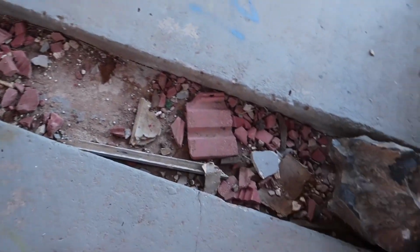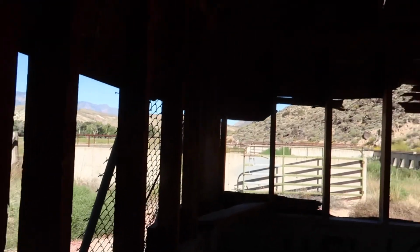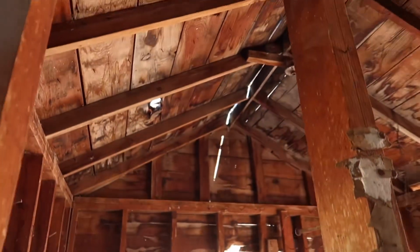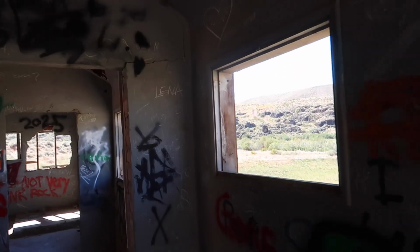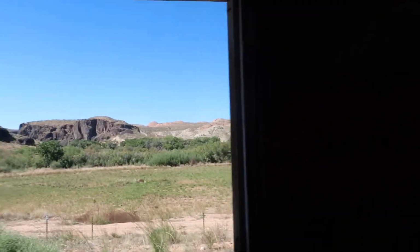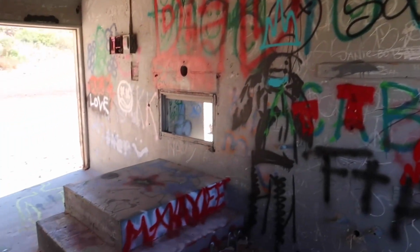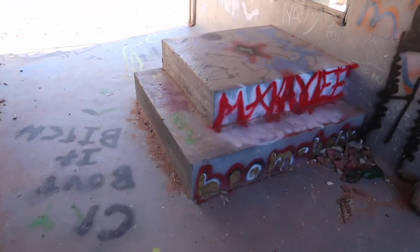Really something. What is it with people and the need to graffiti everything? I understand the building deteriorating, but everybody's got a story to write, and that makes me think that people just come in here and make this a hangout.